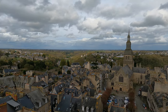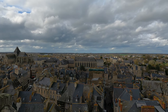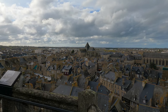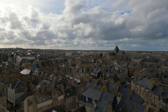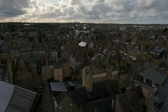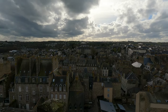What is that over there? Have we been in that? I don't know what we've been in. Yeah, that's the church we went in, isn't it? Oh no, that's the church we went in with all the stained glass windows. I'm having a look round. Hang on, I'm just going to show everybody. Wow. We're obviously a long way up.